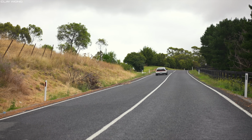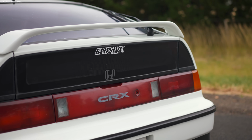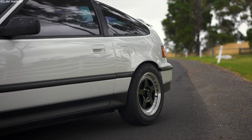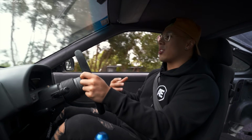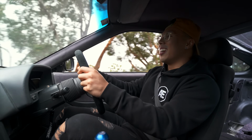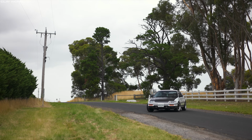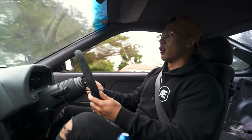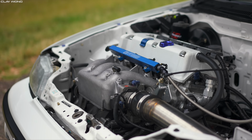Wow. I've never experienced a CRX before, and still, going back to the 1980s, this car's from 1988, and still it feels so modern and refined in a way that's still so enjoyable. I just can't believe it, guys. I think Honda has always hit the nail on the head with these cars, and to see how far it can be pushed and the level of potential that can be had in this chassis truly is limitless.